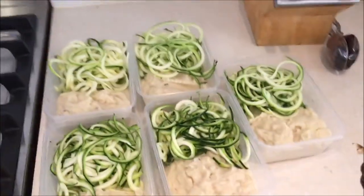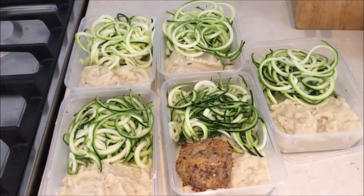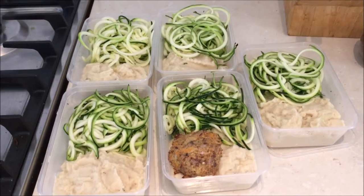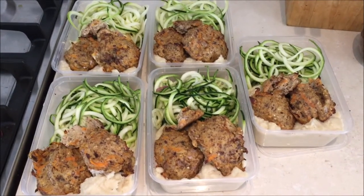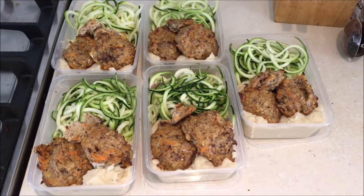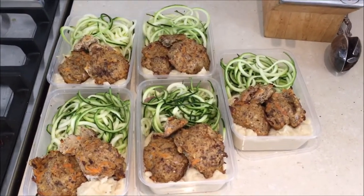I've made up some containers with the cauliflower mash and the zucchini noodles, and now I'm going to divide out the rissoles and I'm done. That'll be my lunches for the week. So we've got them all served up, and I calculated for five meals, it cost me about $15-16, so it works out to be about $3.50 a serve for lunch for all of that. So I think that's pretty awesome.